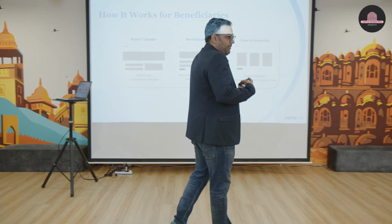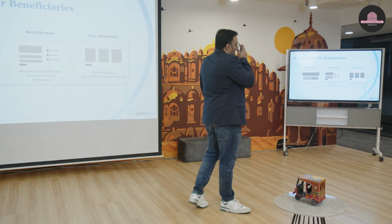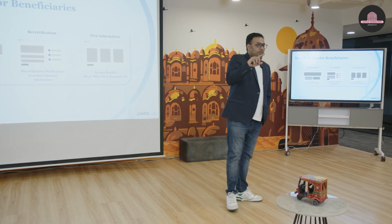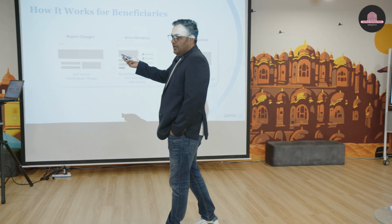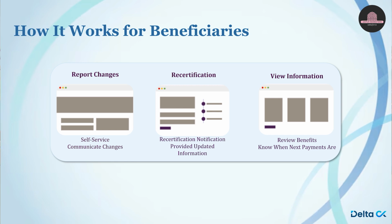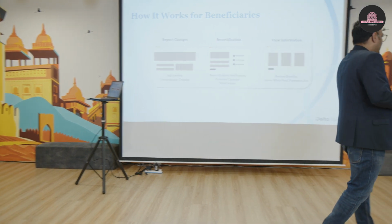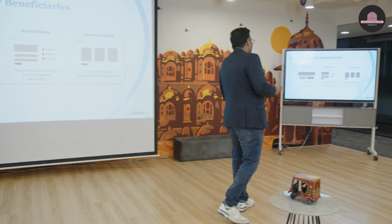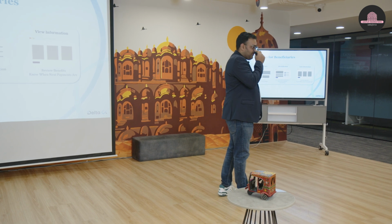In the starting I am the applicant. I have submitted my form, and my application gets accepted or not. On the basis of that I will be considered the beneficiary. If it is rejected, then I will not be considered a beneficiary, but if it has been accepted, then I will be considered a beneficiary. And as a beneficiary I can report changes, I can do recertification, and I can also view the information.